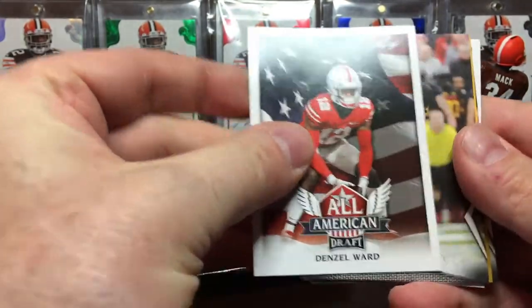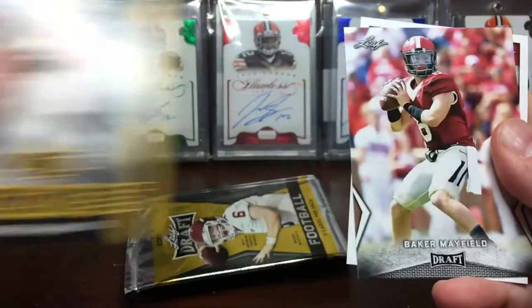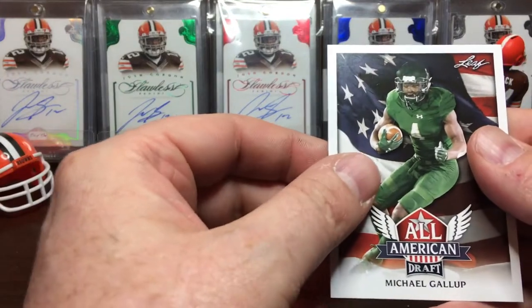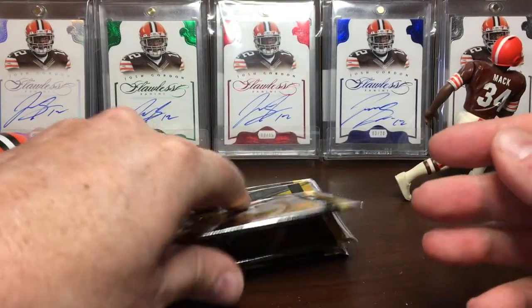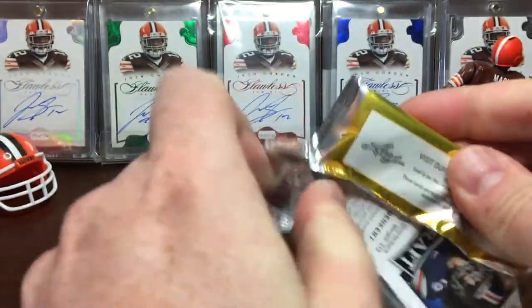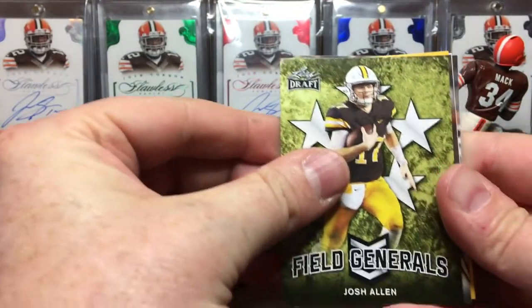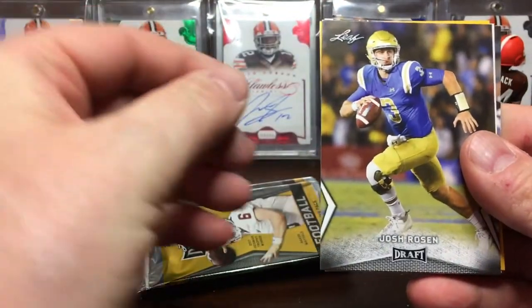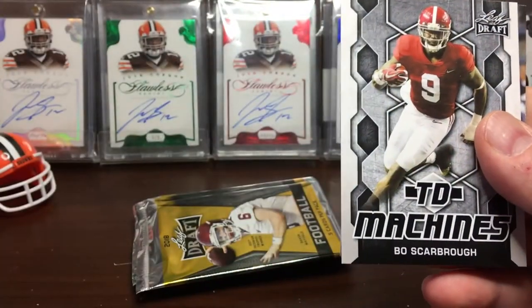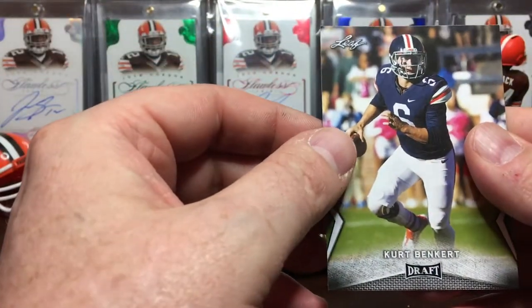All-American Denzel Ward. Got a D.J. Moore. TD Machines Kerryon Johnson. We got a Baker Mayfield and an All-American Michael Gallup. Okay, Field Generals Josh Allen, Josh Rosen, All-American Mark Andrews, TD Machines Bo Scarborough, Roll Tide, and a Kurt Benkert, again.